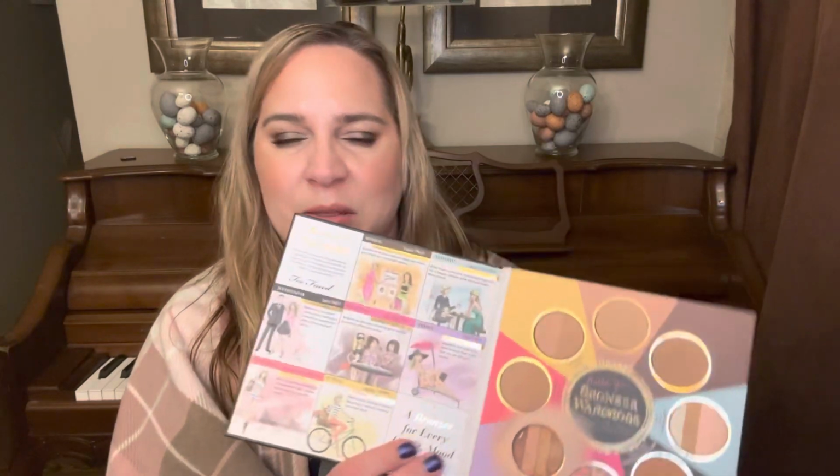I believe my goal for this product is to hit pan on it, so I got a long way to go, and I need to start using this, but hopefully I will get into this over the next month, because I only used it once this past month, which is too bad.